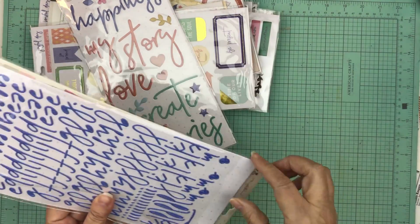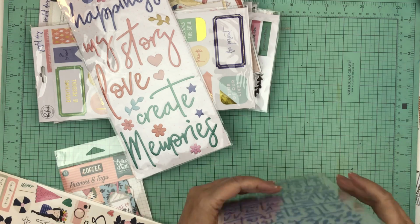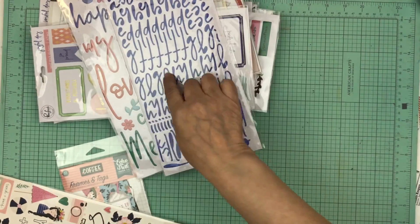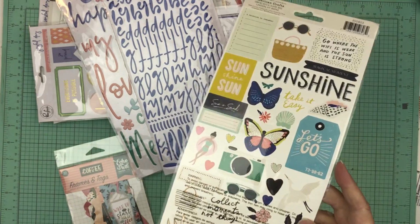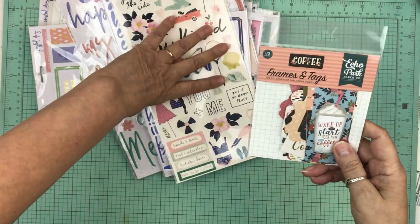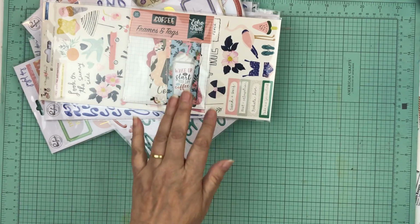Then, is it Pink Fresh again? Yeah, Pink Fresh Studio from the Joyful Day. Look at those, oh, cute little puffy alphas. Adorable. Love that. This is from the Crate Paper Maggie Holmes, the sticker sheets. Love that. This is Echo Park, the coffee collection. Kind of wondering if I didn't buy that at Crop and Create.